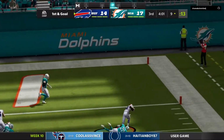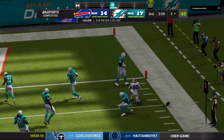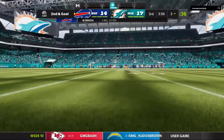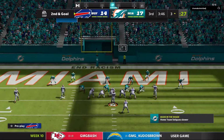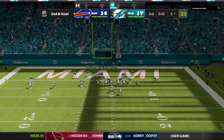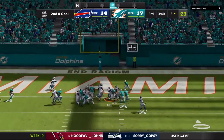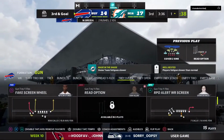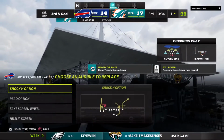And now first and goal, expect them to tackle right here on this play. And he'll be brought down here at the 3-yard line. That's good for a gain of 6, second and goal. Breida. And just a short gain that time as they're able to get him down. They get 3 yards closer, but still work to do.